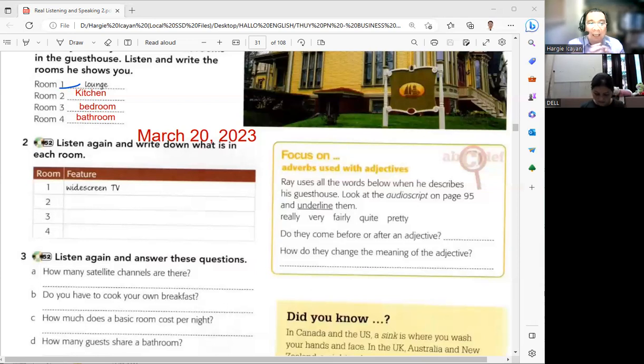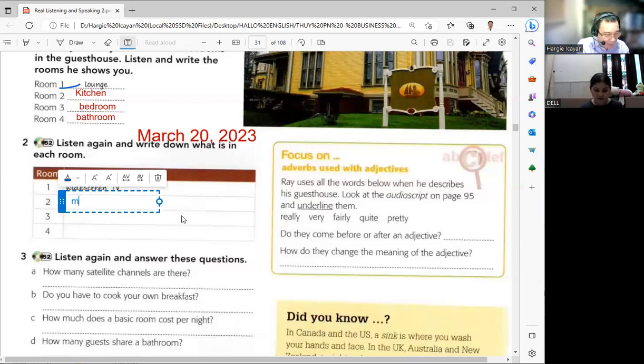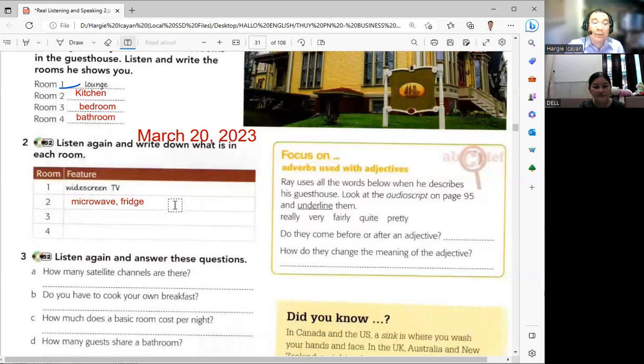Okay, I have to stop in there, Toy. Let's try to answer now. So room number two is the kitchen. What can we find in there? Yes, you can find in there the microwave. Then aside from the microwave, the fridge. You know what a fridge is? Refrigerator, right? Actually, here in the Philippines, we call that refrigerator. What about in Vietnam, Toy? Same. Okay. Next, let's continue.